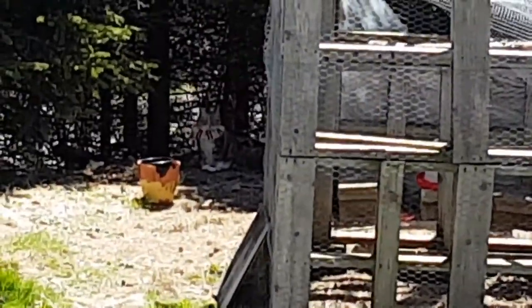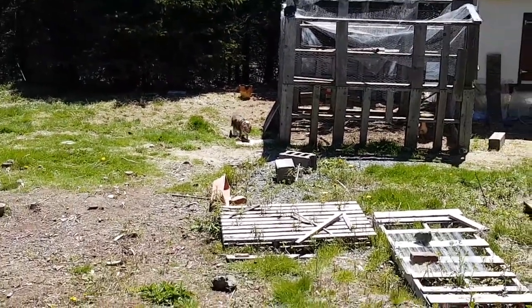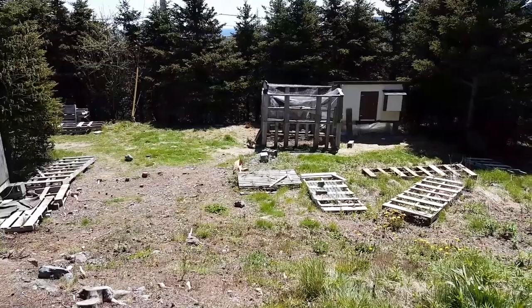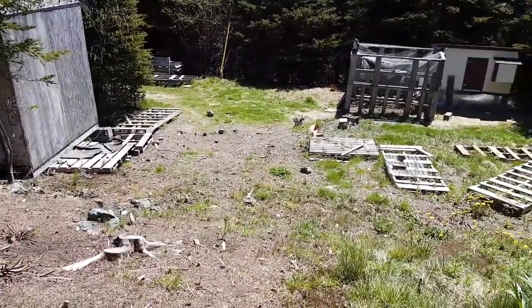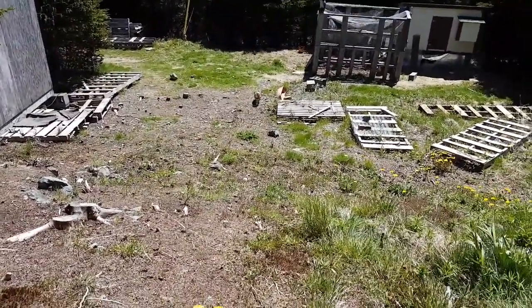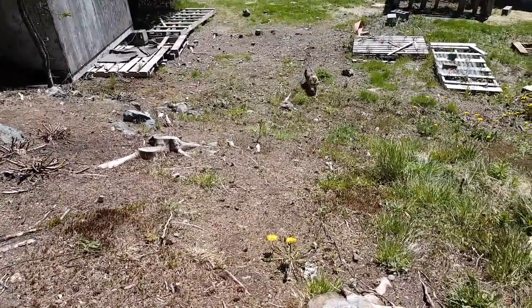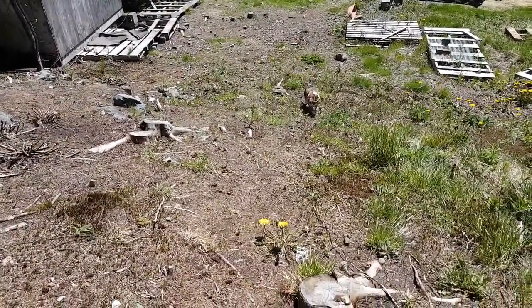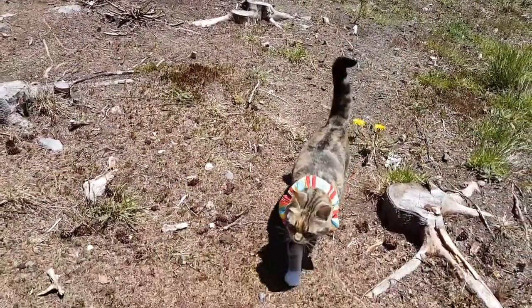We got another cat. There she is, right there. You can kind of see her there in the shade. Hey, Maple. There she comes. Maple, unlike Winston, will actually come up to me and get some affection. Hey, Maple. What's up? I like your collar, Maple. Looking spiffy. There you go. What are you doing?